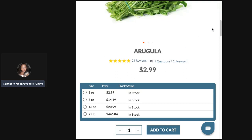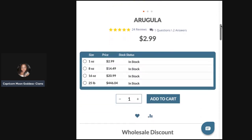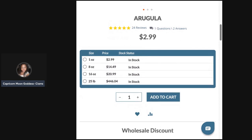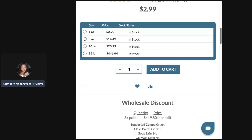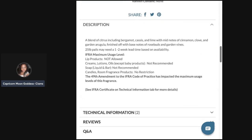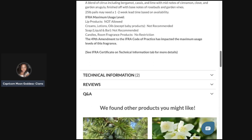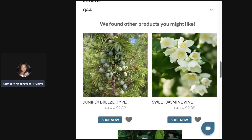I really like this arugula. It's nice, strong, green, but also kind of has maybe a green citrus as well, like green apple or bergamot or something. This says bergamot, cassis, I don't know if I'm saying that right, and lime with mid notes of cinnamon and clove. You don't smell the cinnamon or clove. Well, I don't smell that. So it's a leafy, green, citrusy vine type of smell. Again, if you want to know more of how I feel about it, you can watch the other video about the herbal scents.